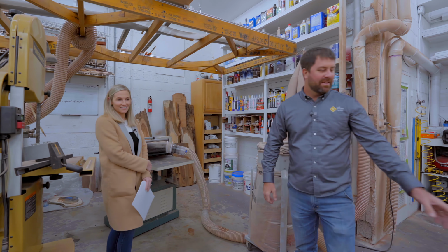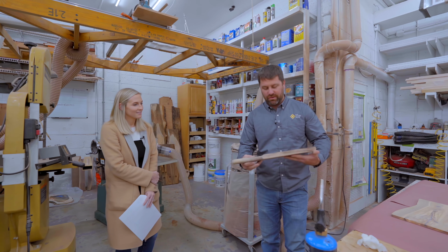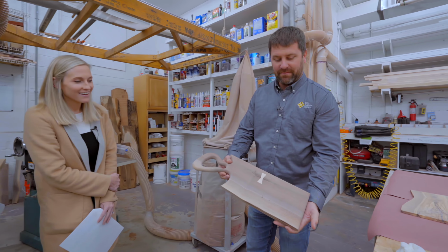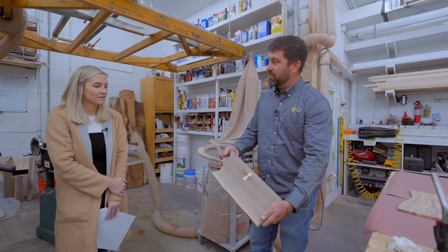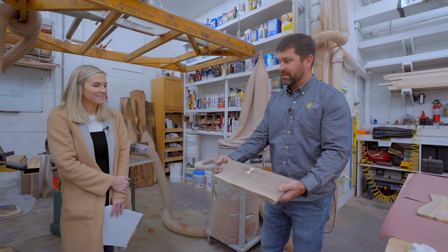Very cool. And then here's a more finished charcuterie board with a bow tie in it. Oh, that's really cool. Is that epoxy? No, that's a maple wood. That's a maple bow tie that gets cut into it and inlaid.